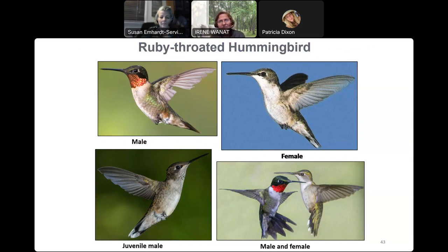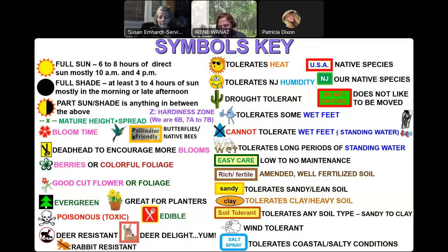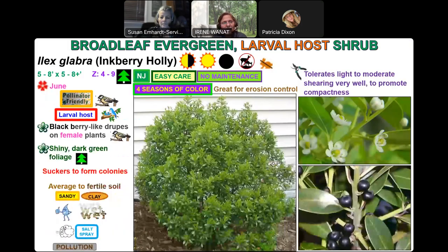And of course, let's not forget the wonderful hummingbirds that we all crave to have come to our garden because they are so beautiful. Here is my symbols key, and I will explain them as we go through the plants.